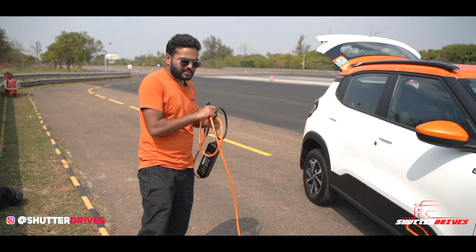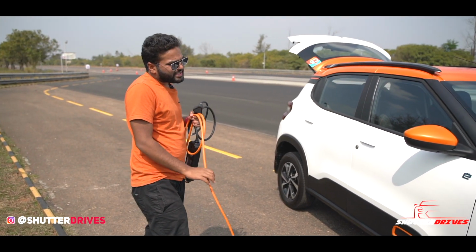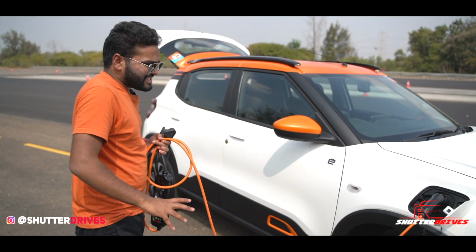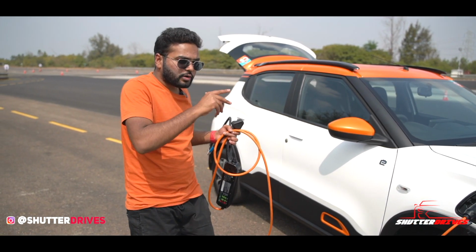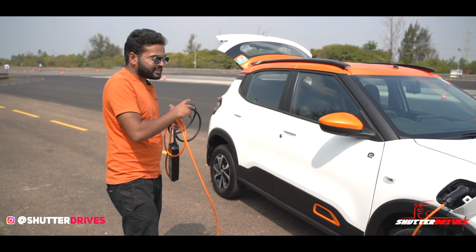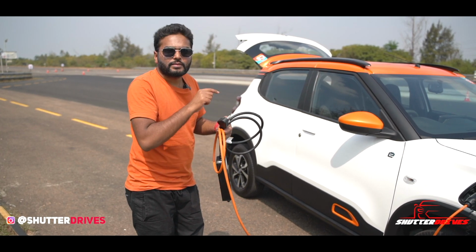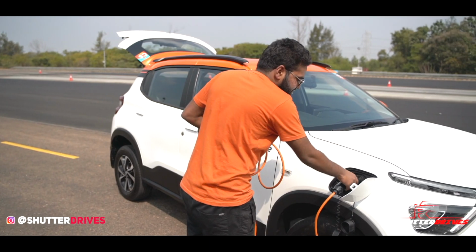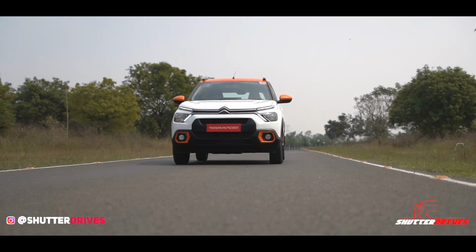Say you're going to a restaurant and you are having food, say 1-2 hours, you want to juice up the car. So it's not that you tell the restaurant owner that I want to install a wall mount here and take some current and all. He'll go crazy. That's the reason you can just use this 15 amp charger, put it in a restaurant, give him some money, because a lot of current is going to be used from him, and then you can just charge the car and drive back.